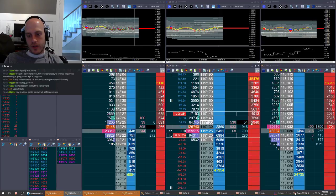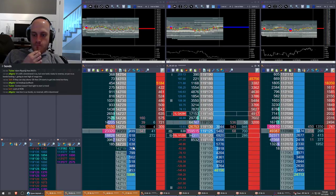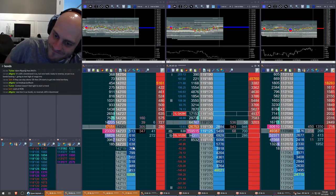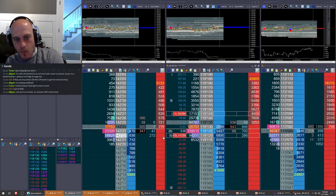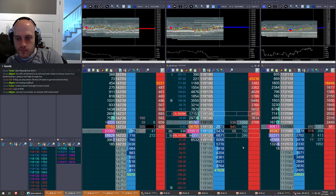Level 2 roughly equal now in the 10-year. Bid building up in the 30. Still just robots. Man. They flipped the level 2 in the 30.